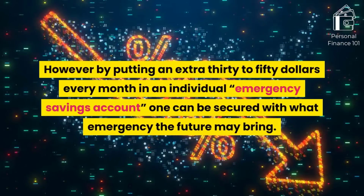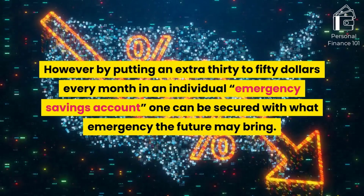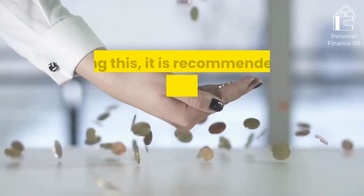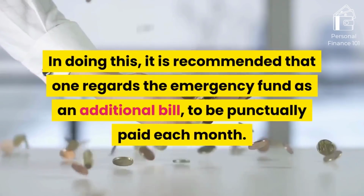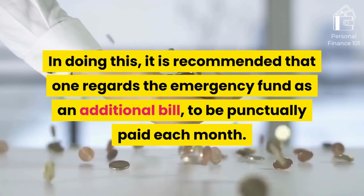However, by putting an extra $30 to $50 every month in an individual emergency savings account, one can be secured with whatever emergency the future may bring. In doing this, it is recommended that one regards the emergency fund as an additional bill, to be punctually paid each month.